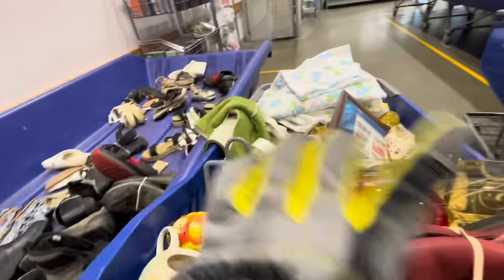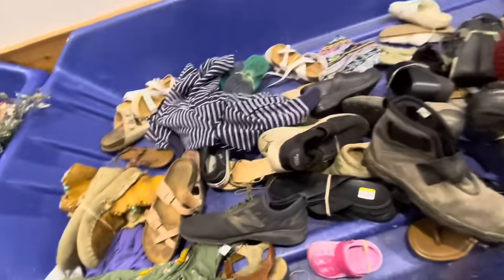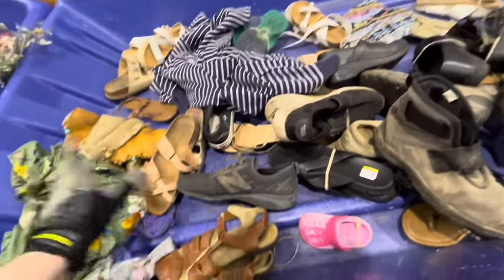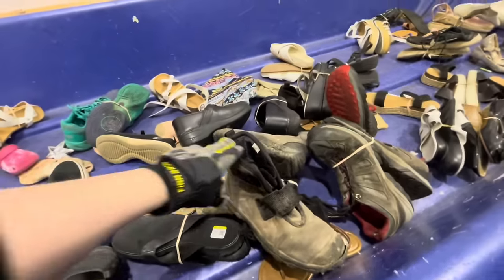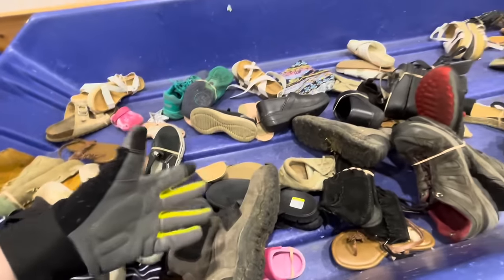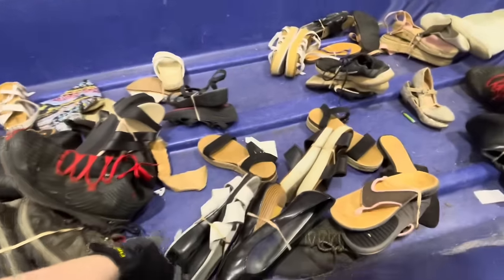Actually, I looked part of it up and part of it not. I'll just get it. But I did look up some stuff. These are all really dirty shoes. Very, very dirty.